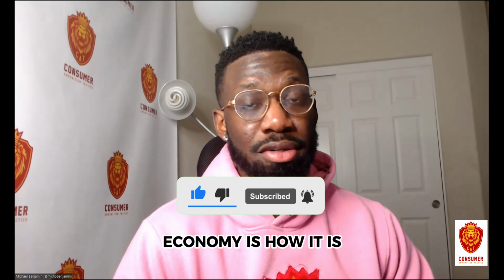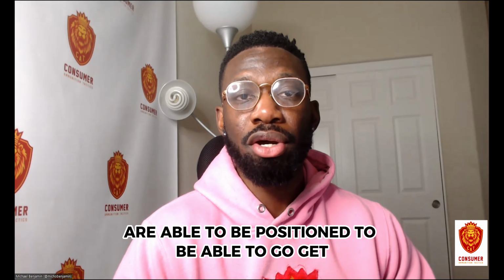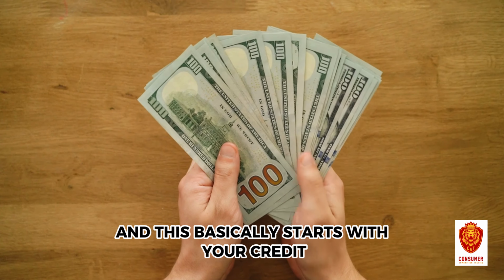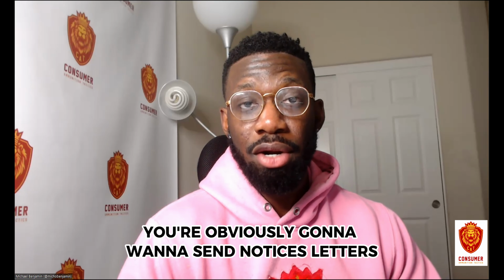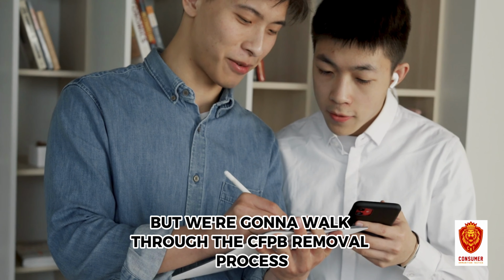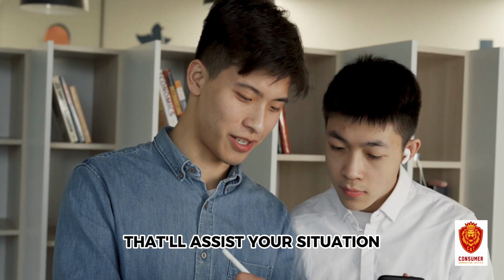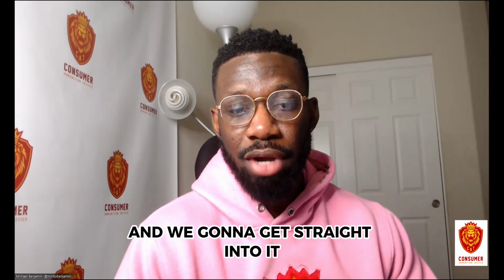The economy is how it is, so I want to make sure that y'all are positioned to go get the money you need to get. And this basically starts with your credit. So if you have negative items on your credit, you're gonna want to pay attention. You're obviously gonna want to send notices, letters, but we're gonna walk through the CFPB removal process that'll assist your situation. So I'm gonna share my screen and we're gonna get straight into it.